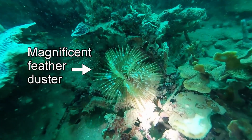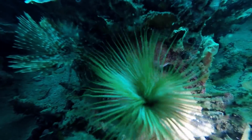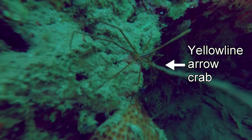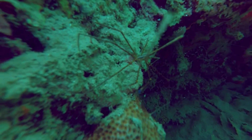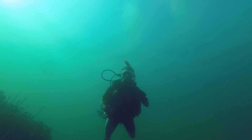It's neat how every little crack or hole along the wall seems to be home to a different type of underwater creature. We soon find ourselves lost in the underwater world, trying to identify all of the different types of fish, creatures, and corals.